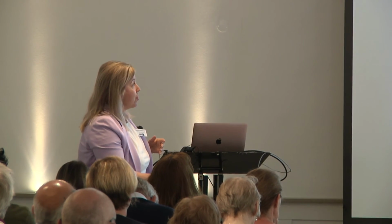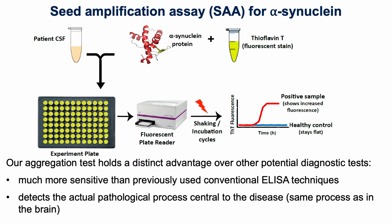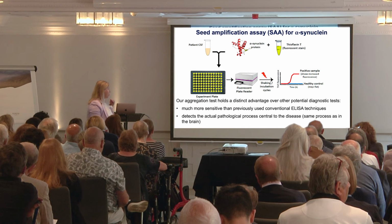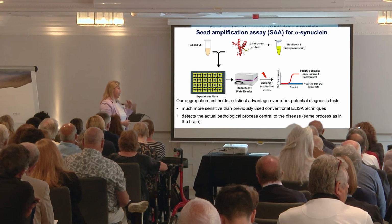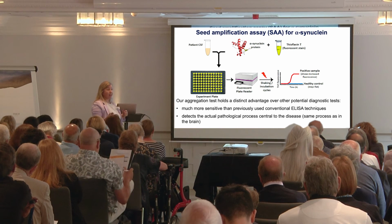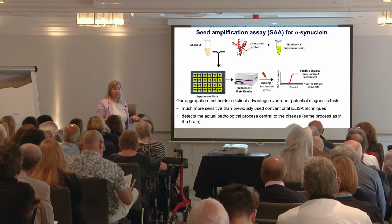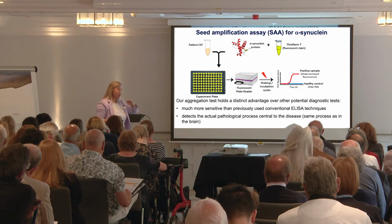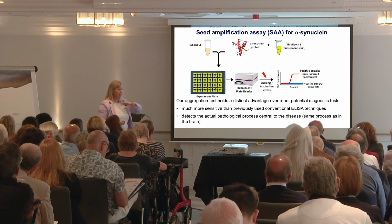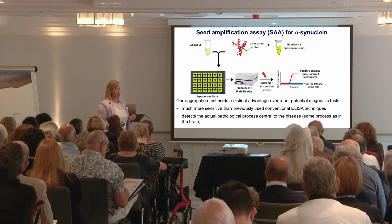And in the patients, we see that the aggregation starts to occur. And in healthy controls, we see they remain completely flat. And this really is more sensitive and specific, giving us this yes or no answer, than conventional ELISA techniques that have measured the concentration of alpha-synuclein, a total concentration, because this is not measuring the concentration, it's measuring the aggregation propensity. Exactly the same thing that happens in Parkinson's brains.